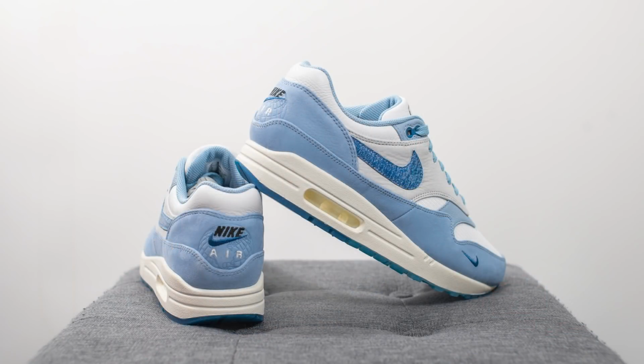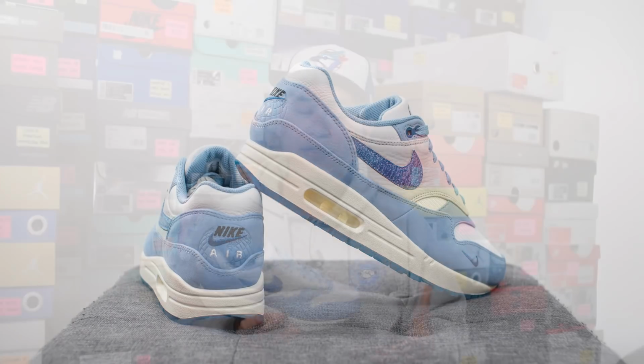And for those wondering about sizing, generally speaking, I wear between a 10 to a 10.5 in the Air Max 1. I consider myself to be a true size 10, slightly on the wider side. I got these in a size 10 and they fit me perfectly. I don't know if it's just me, but I feel like recent Air Max 1s have fit much more true to size, and when I compare the fit to some of my older Air Max 1s, in my opinion, the older versions felt a little bit more snug than the current versions. So I felt like true to size fit me perfectly. Even if you have wider feet, I don't think you need to go up a half a size for this specific pair.